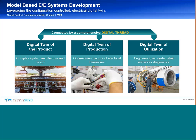However, specific to manufacturability, it supports generation of an accurate engineering bill of material, performing cost analysis based on bill of process, and improved assembly production line planning and flow.